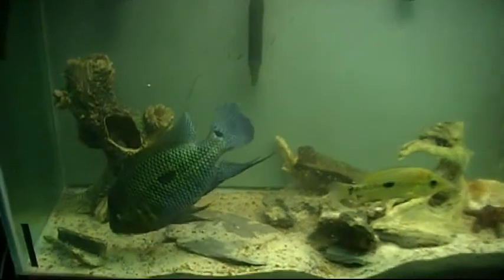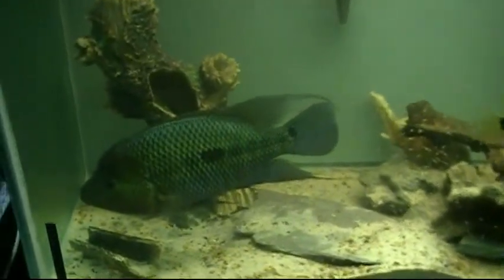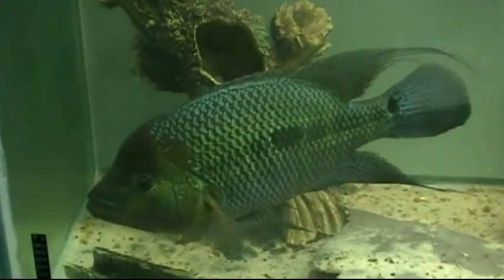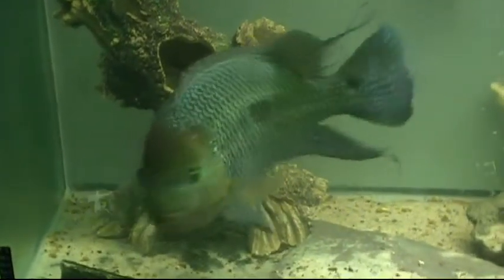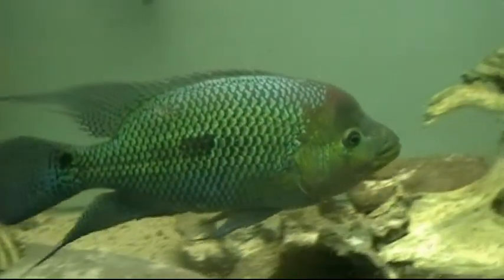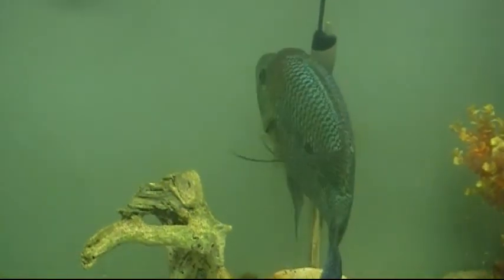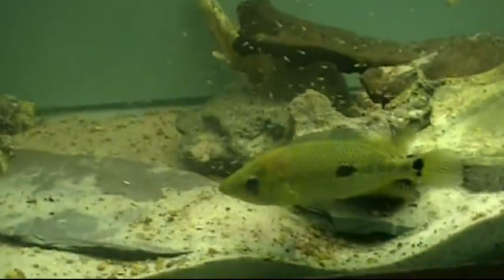Alright, YouTube, here we are at Lloyd's house. Hey, Lloyd, say hi. Hey. What we're looking at here is his red Hemichromis pair, and I've heard all about this guy right here. You can only talk so much about your fish until you actually see him. This guy is, I'd say, about 16 inches. Beautiful, beautiful. There's his little female.